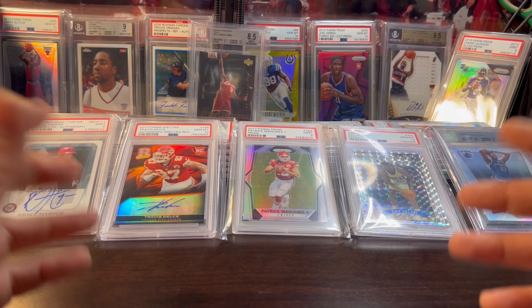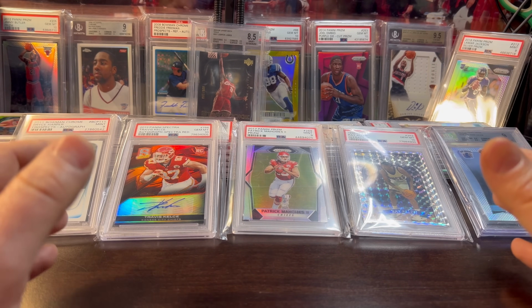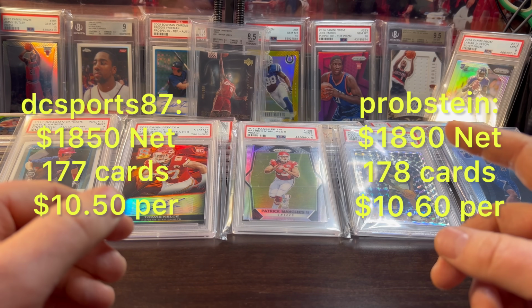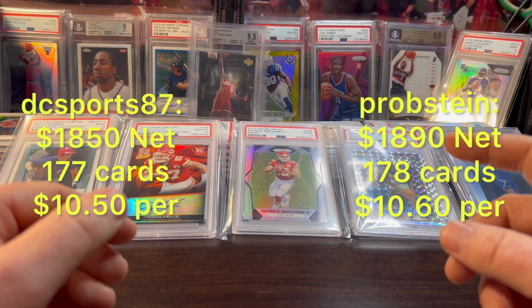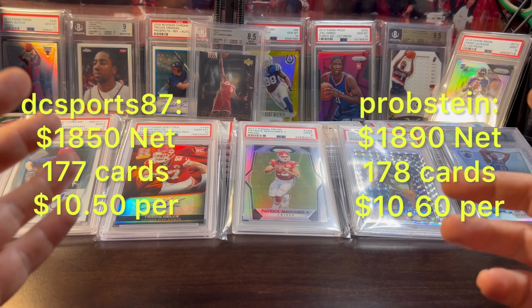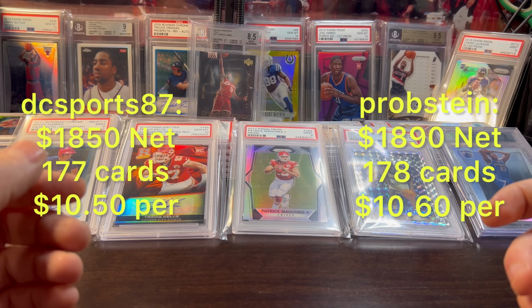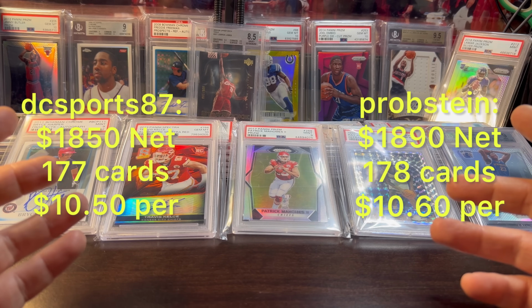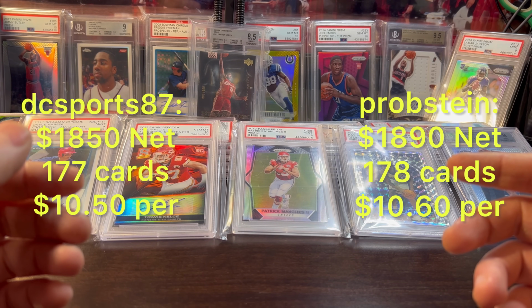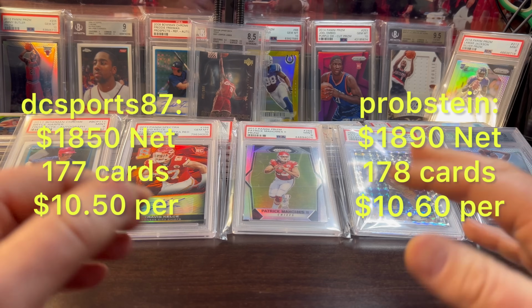I also want to give you my overall numbers. For all the cards I sold, which was 177 cards on dcsports87, net I made around $1,850. That's about $10.50 per card. And on Probstein, 178 total cards, and I made $1,890 net on those, about $10.60 per card. So very similar results overall.